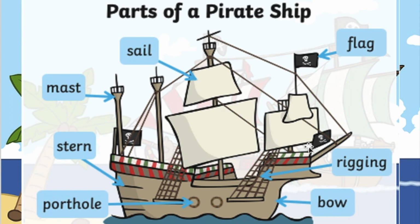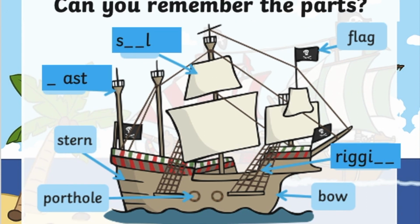Now have another wee look at that, because I'm going to bring up a slide here and some of the parts are going to be missing. Oh no, can you help me figure out what these were called? Okay, what did you call this bit? Begins with an S and ends in an L. There's one sound in the middle, made up of two letters. Yeah, we've got a S-A-L, a sail.